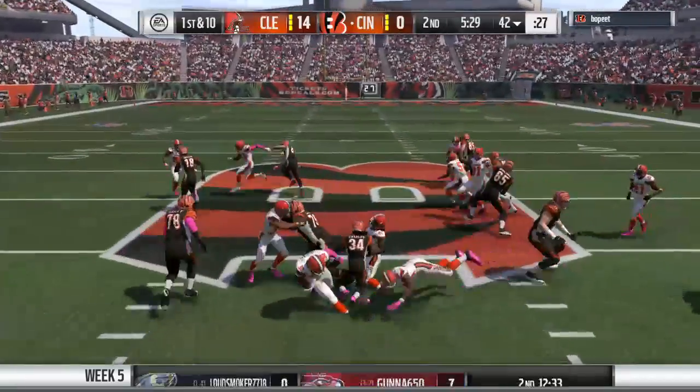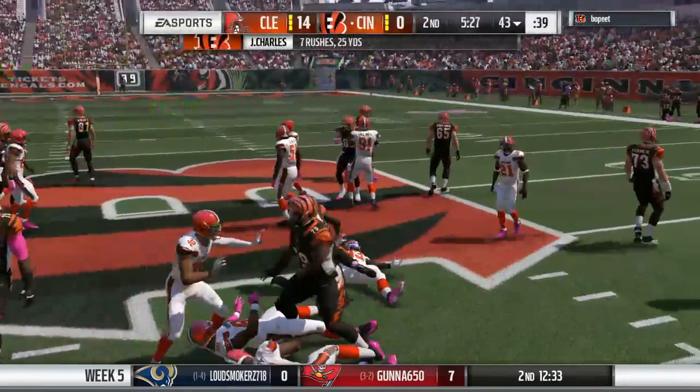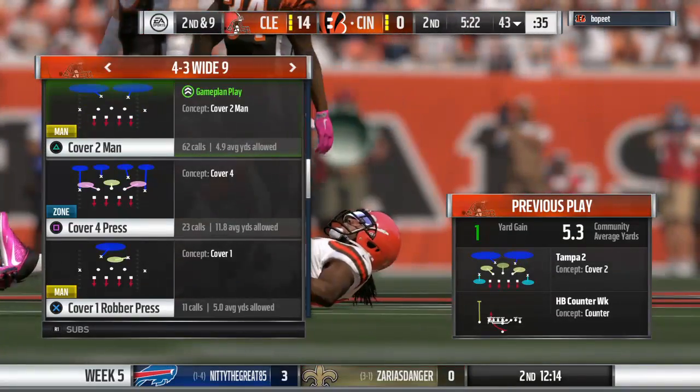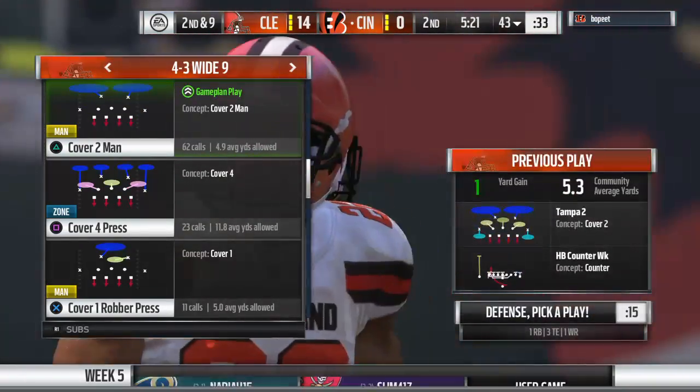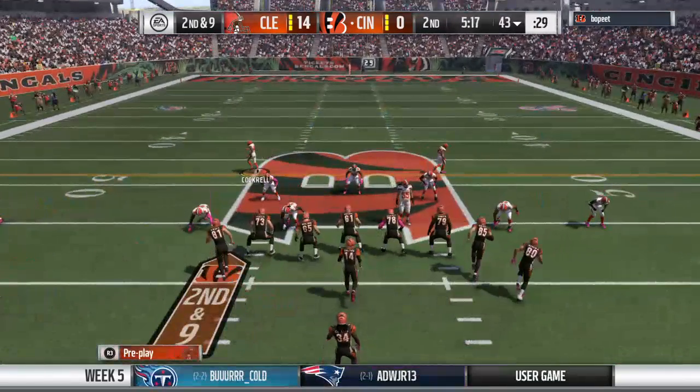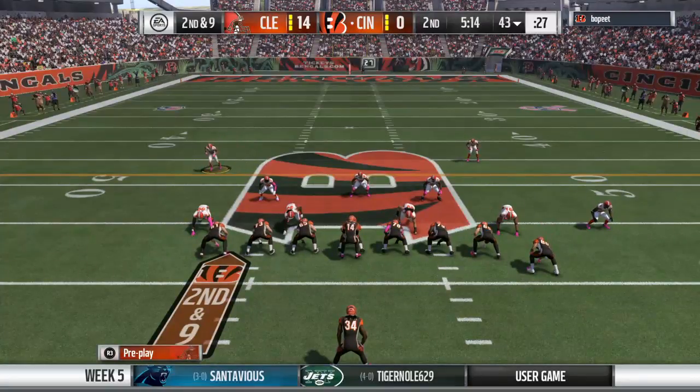On the counter, it's Charles. And not much there at all. Maybe a yard up to the 43. Ian Williams with a tackle. Tough day. Tough sledding right there. And it's been that way the entire game. Not a whole lot of room to ramble for him. Yeah, you're right. It's been that way all afternoon. Didn't get a whole lot better there.